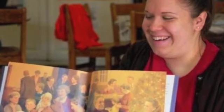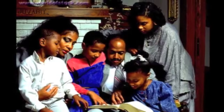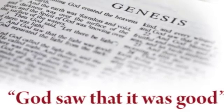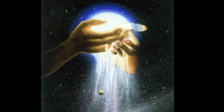This phrase repeats every day of creation. God spoke, and it was so. Another phrase that repeats is, it was good. God's creation was good. Followed by the last day when God looked over everything He created, and He says it was very good.